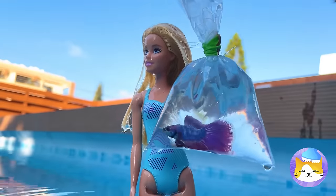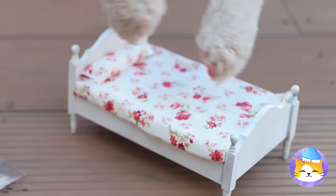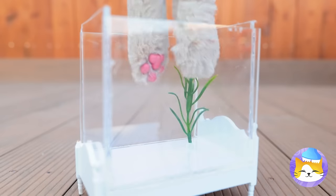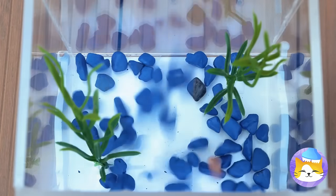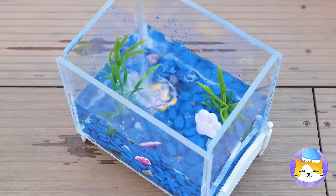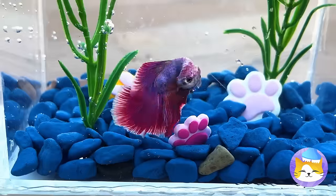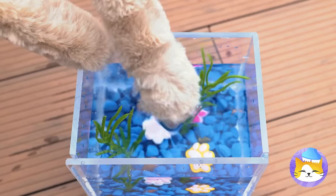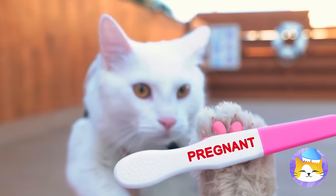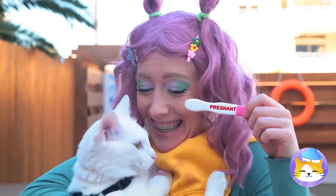Well, look who just caught a fish. He's gonna need a place to stay. It could use a little decor. Some personal touches. Oh, and water. Our fishy's got a new forever home. If you're wondering why Kitty's practicing taking care of others, she's having kittens. She's gonna be a mommy.